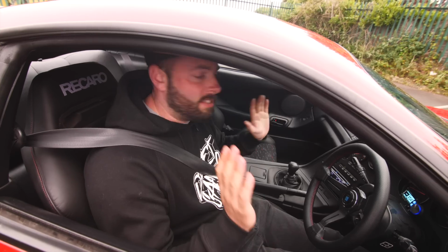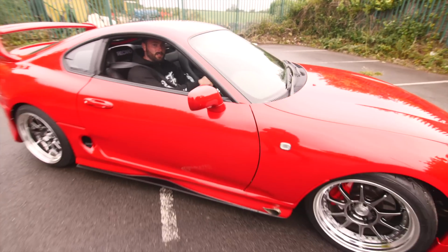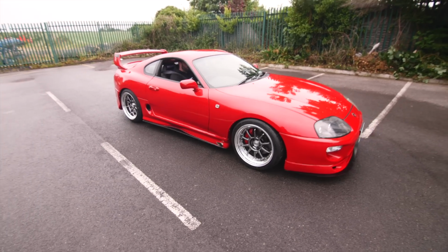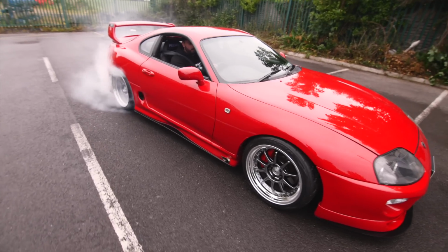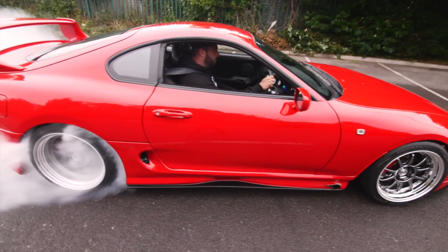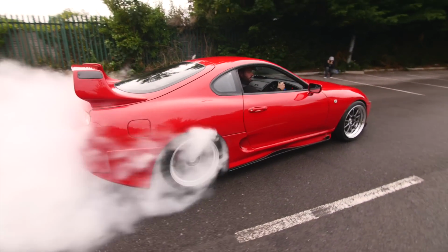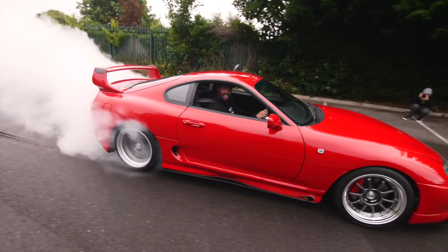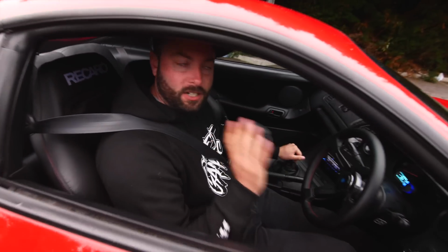So it's a scientific test, this is not a burnout, this is just to make sure the traction control is off. So that's all we're doing. Give it a test. I think it's working. Definitely off. Traction control is definitely off. We're okay there. So we're good to go drive again, I think.